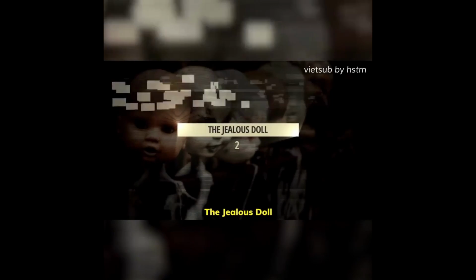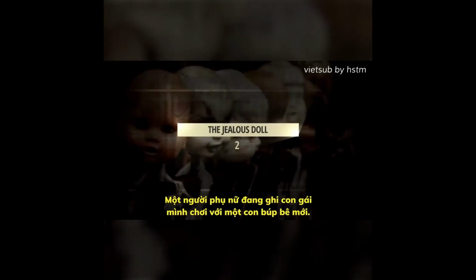The jealous doll. A woman is recording her daughter playing with a new doll. Behind her, one of the child's other dolls can be seen sitting on the countertop. Now watch the creepy doll sitting on the countertop next to the girl, paying special attention to the doll's hand and the candle in front of it.